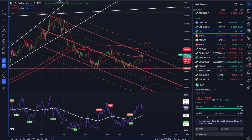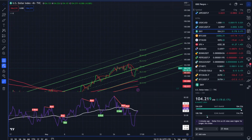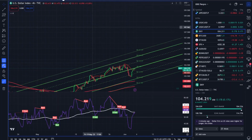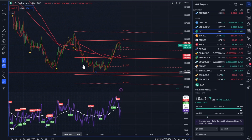Let's have a look on the smaller time frame, right? And see what we're looking at here. Yeah, so we've definitely got a small uptrend going. Let's go 12 hour. On the 12 hour it's not quite changed direction yet, but the 4 hour certainly has. And we're in a range on the 8 hour. I kind of like this, to be honest, because that's kind of what we're looking at right now. We are kind of in a range with the DXY, and the bottoms, it's touching multiple times.